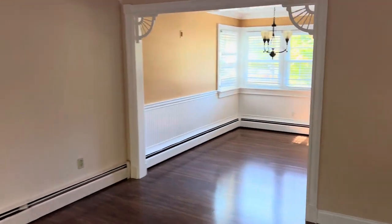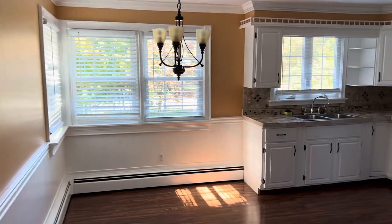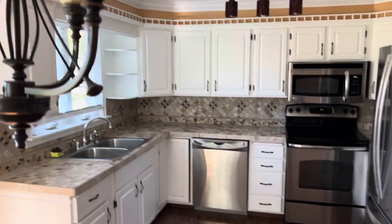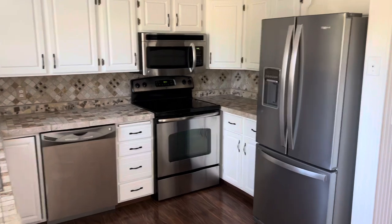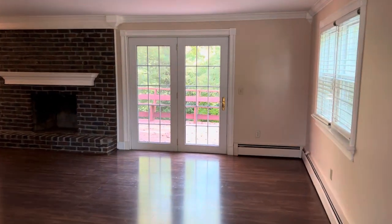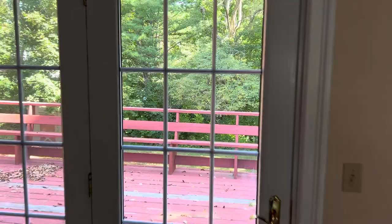Opens up into the kitchen. There's room for a breakfast table. Tile countertops. Updated appliances. Pretty good cabinet storage. There's a deck out the back.